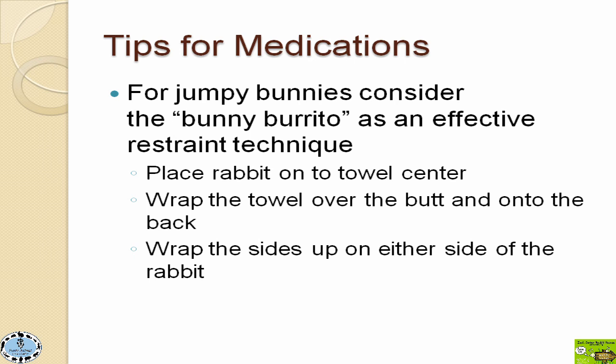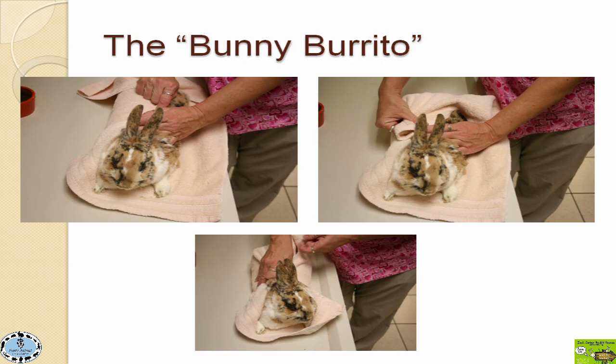So what you do is you have a towel, you set it down on a tabletop, and place the rabbit on the center of the towel. You wrap that towel over the butt, because then they can't back up and back out of it, and then over the sides. So a little demonstration here. This person doing the bunny burrito decided to wrap a side first, then the back, and then the other side. And you can see your bunny is nicely restrained in its bunny burrito. Some bunnies like to push their little legs out. You can always take that little piece and wrap it right over those front limbs too. So it's just a little head.